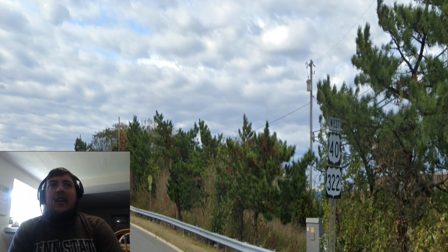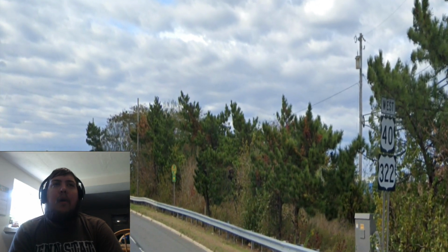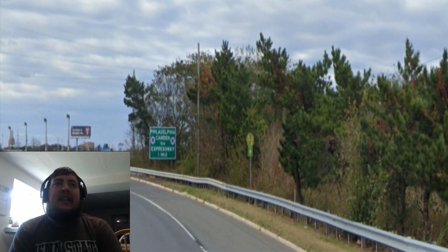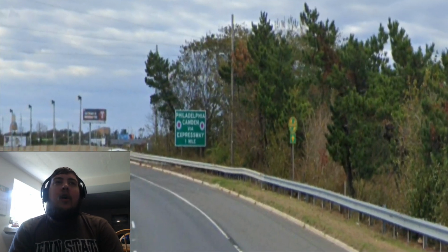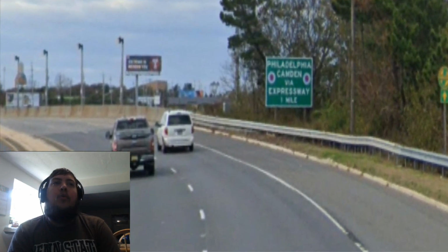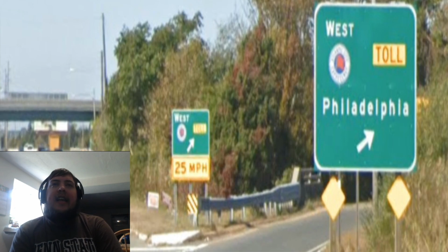And then here, a little bit down the road, we got our first reassurance shields for our concurrency of US Routes 40 and 322. And then we can see we will be meeting the Atlantic City Expressway in 1 mile. And this green sign tells you that if you want to go to Philadelphia and Camden, you will want to take the Atlantic City Expressway. Of course, New Jersey putting good control cities on a toll road, but not the free route. And here is our split to get onto the Atlantic City Expressway with the control city of Philadelphia.